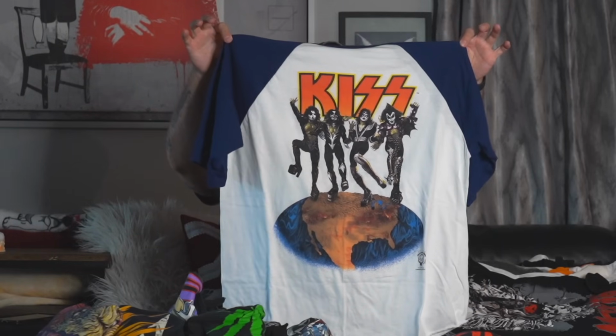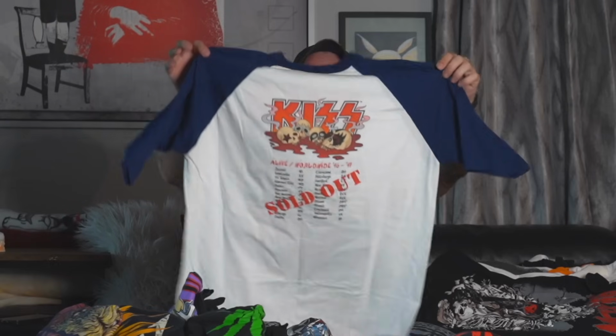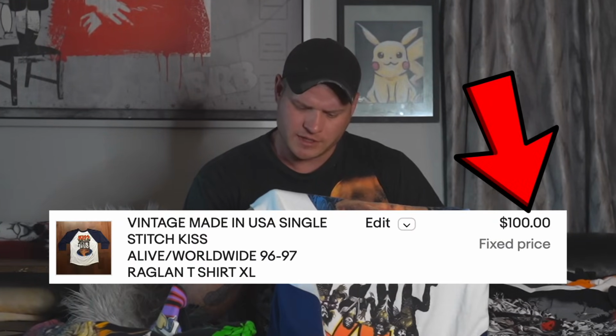So we have a 96, 97 Kiss Raglan. Very interesting. It is licensed and dated. Kiss Army Department, 1996. You don't really see Raglans very often from the 90s. Most of the Raglans that I see are gonna be 70s, 80s. And actually I'm seeing them made more now. I see them when we go to concerts and stuff at the merch stand. I'm seeing more Raglans being sold again, which I think is pretty interesting, that that style is coming back around. All right, what do we got?